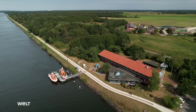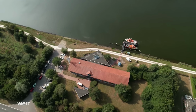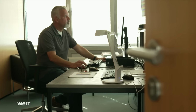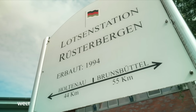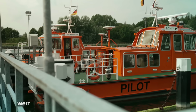The Rüstebergen pilot station is located roughly in the middle of the canal at kilometer 55. This is where the personnel switch over. Pilot Christoph Bodman waits for his next job. He's already piloted one ship to the station. Soon he will board the Elbsailor and head back to Kiel-Holtenau.